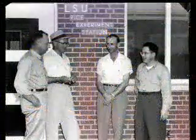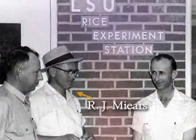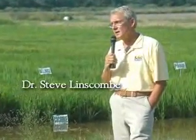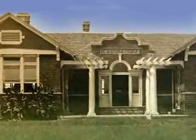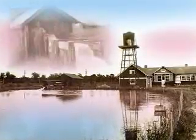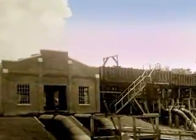John Baker and groundbreaking fertilization research completed by R.J. Myers and his predecessors have also kept the rice station at the forefront. And now Steve Linscomb, who actually came up through the rice industry, is probably one of the most renowned rice breeders, rice scientists in the world. The scientists that were domiciled there, the first superintendent and rice breeder, were actually U.S. Department of Agriculture scientists. And the USDA had a very strong presence here at the Rice Research Station up until about 10 years ago.